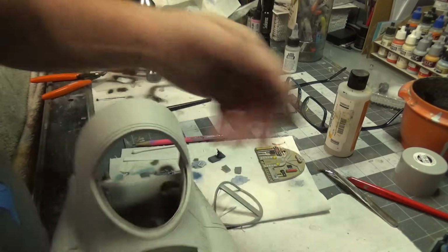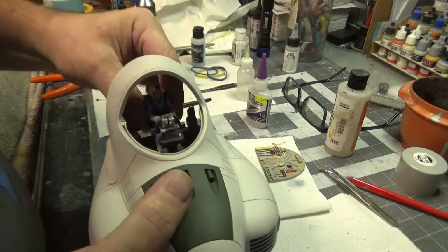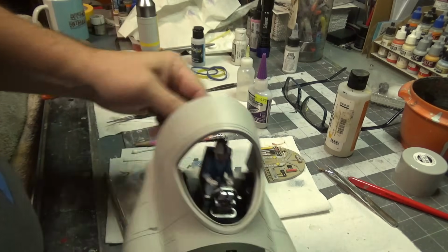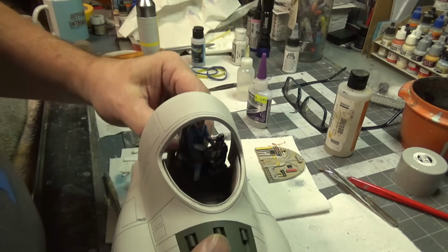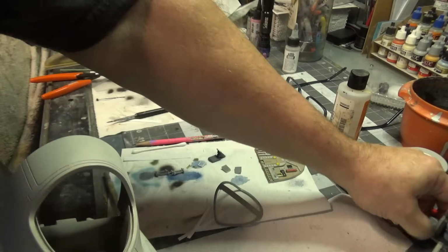So yeah, that's kind of where I'm at today. I've got this cockpit ready to slide in there at some point. He's ready to go. The back wall's ready to go. I just need to add his hands going to the yoke. I need to glue him down.